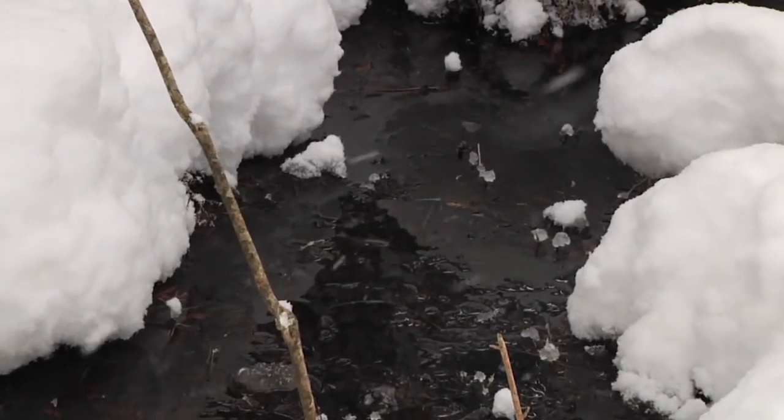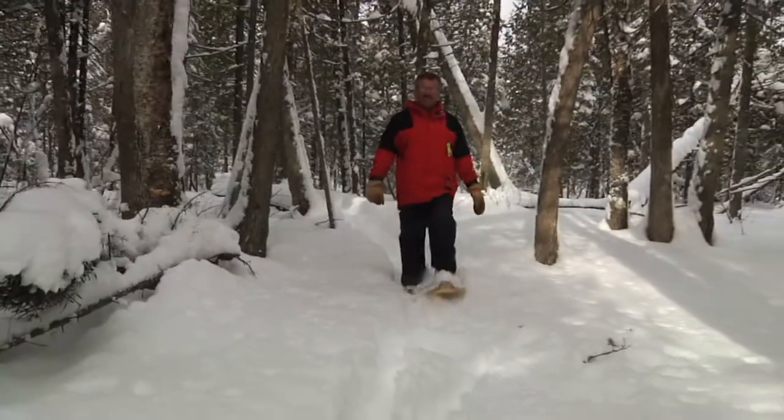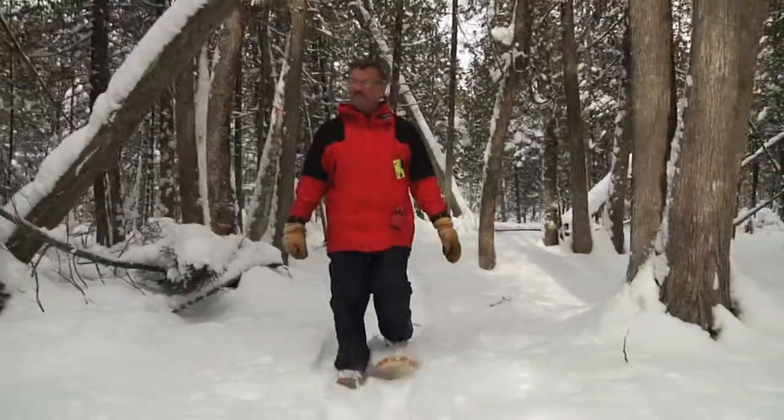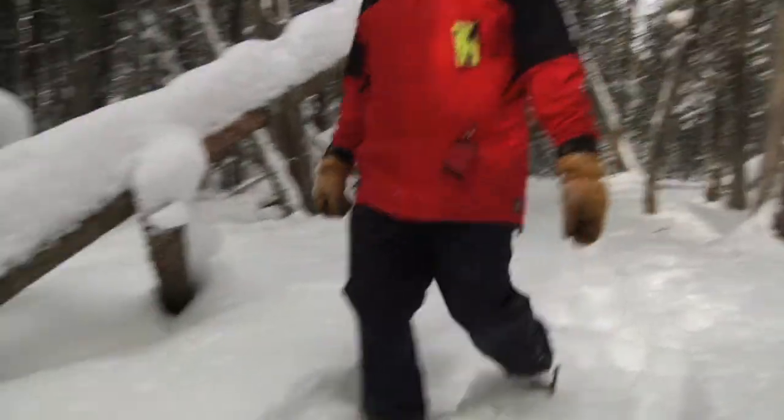Many of these spring holes start maybe 100 yards, maybe 200 yards, could be a mile away, where pressure on the landscape pushes water someplace else, moving along the plains of the Dolomitic limestone and emerging on the surface as we see here.